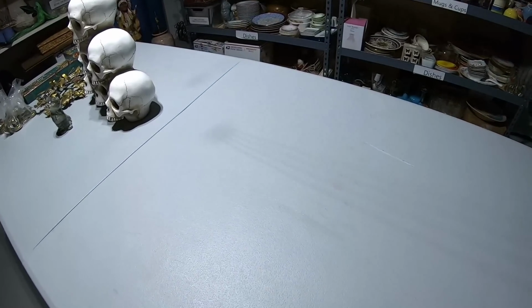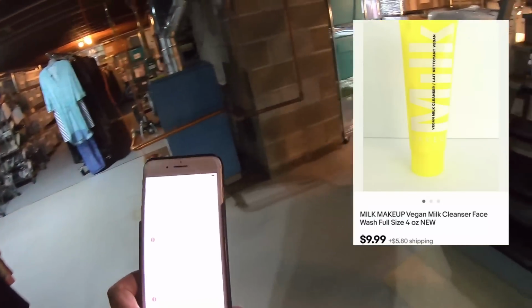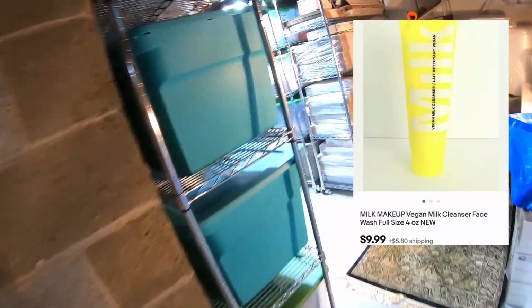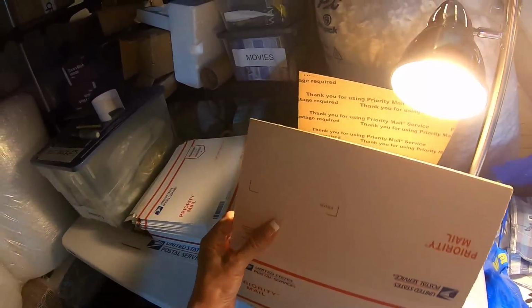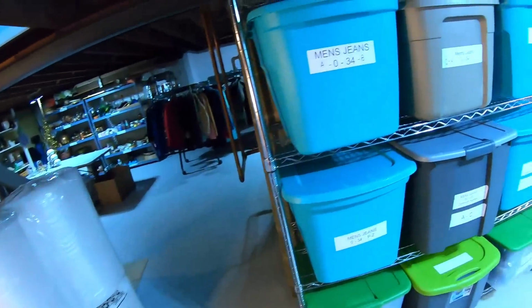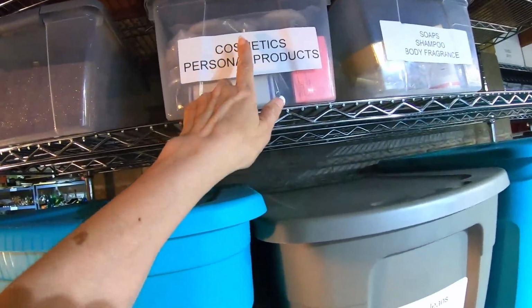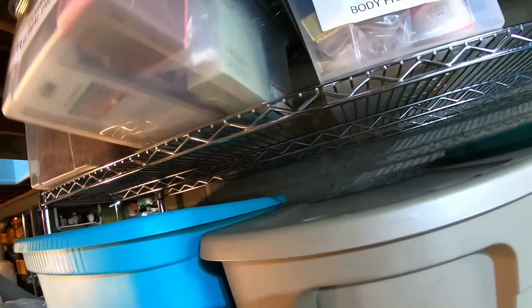We're moving at a clip. The next item is actually a Milk Makeup Vegan Milk Cleanser Wash. I received quite a few. Well, I got to put these boxes away when I get to it so I have a clear table here. I received quite a few cosmetics. So they're either going to be here or here when I have cosmetics. And this is a yellow tube.